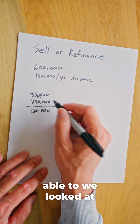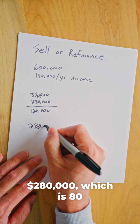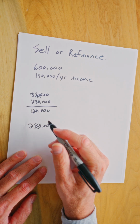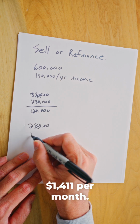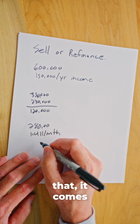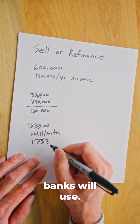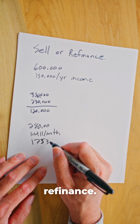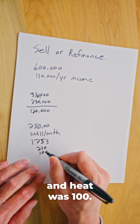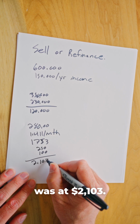So we looked at doing a refinance for $280,000, which is 80% of their value. The mortgage payments on that come in at $1,411 per month, but if we stress test that, it comes in at $1,753. So that's the number the banks will use. They qualified quite easily for a refinance. Property taxes came in at $250 per month, and heat was $100. So total all-in payment stress tested was at $2,103.